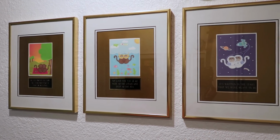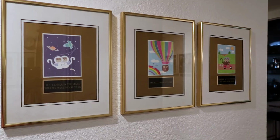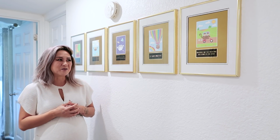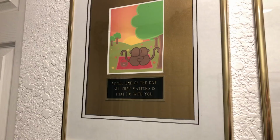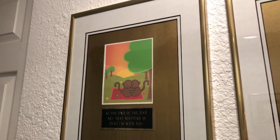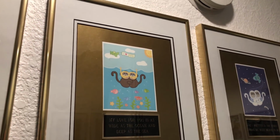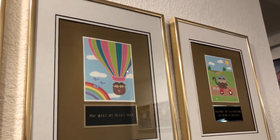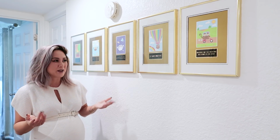So the story about this gallery is, it comes from one of the first trips that La Hubs and I took together when we first started dating. It was probably almost maybe like 13 years ago, where we went to New York on a trip, and I saw all these little greeting cards in a gift shop. The greeting cards had monkeys on them, and inside there were really cute captions. We're both monkeys in Chinese astrology, and I thought it was just so cute to hang on to, and I didn't know what I was going to do with them.